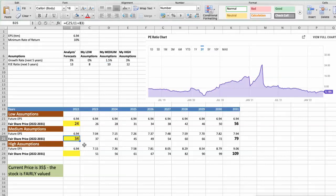Third scenario. Paramount will have high performance in the next 5 years, and we will use the following parameters in our calculation. Future growth rate would be high, 3%. Future P/E would be high, 12. In this case, the fair value of the stock today would be $46.